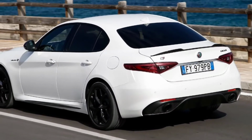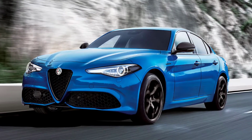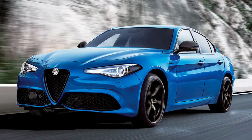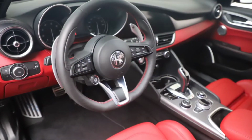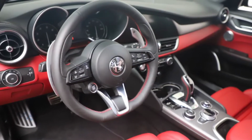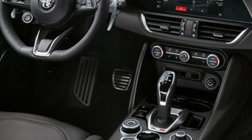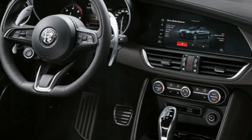Now, the Alfa Romeo has absolutely beautiful exterior styling and an interior that's even better. I mean, this is Italian craftsmanship and design at its best, but it is haunted by its questionable reliability. Many other manufacturers are facing this same, we'll say, stereotype of reliability, and Alfa Romeo is no different.